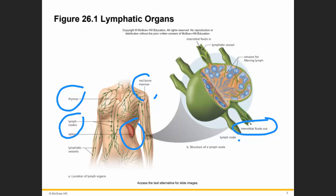The lymph gathers antigens, that is, pathogens, and drains them from a tissue. Those antigens are then filtered through the lymph nodes. In those lymph nodes we have immune cells that destroy those antigens. After the lymph node filters the lymph and gets rid of all those antigens, the lymph is then returned to the circulation.